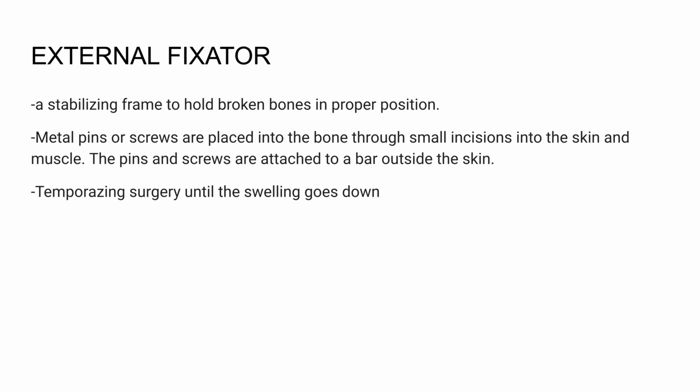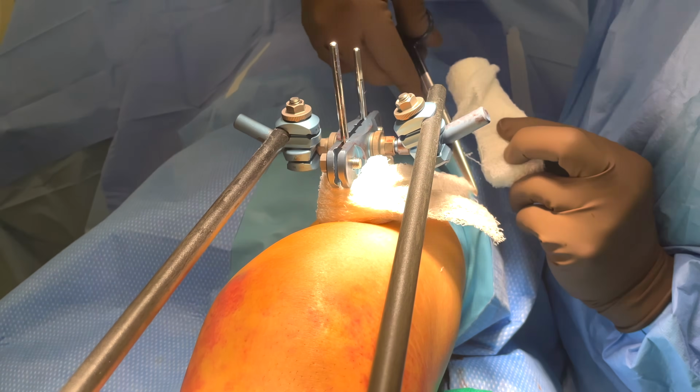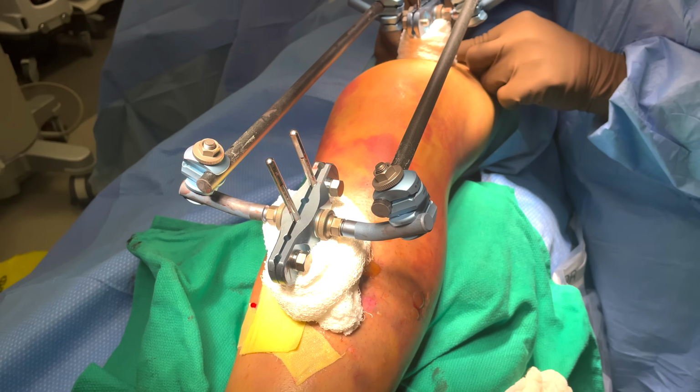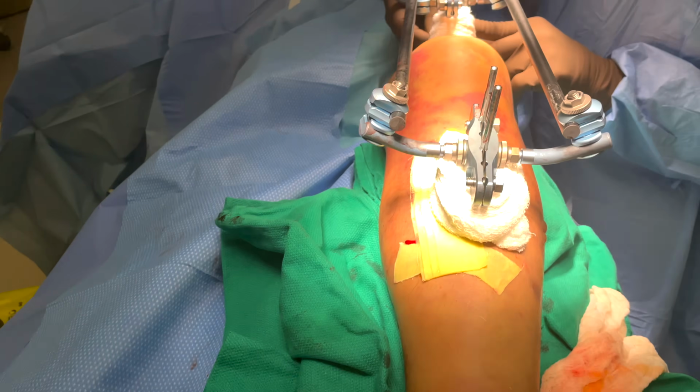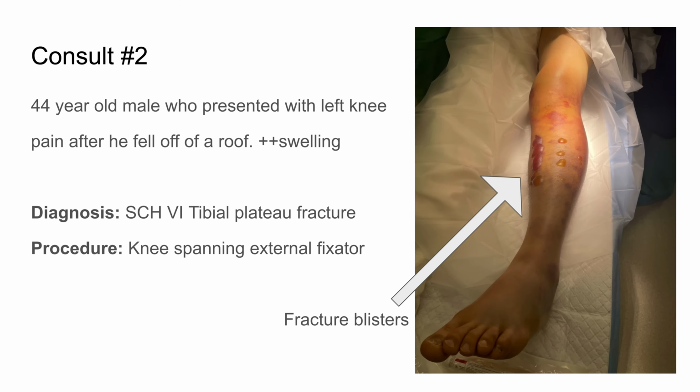An external fixator is a device that holds the bone in place, and we sometimes leave it in place for 10 to 14 days until the swelling goes down, and then we can take the patient back to surgery to do the definitive surgery. You can see here the rods in the video that are attached to the bone, and my assistant is applying Kerlix around these pin sites to keep them clean. But this is a tibial plateau fracture. There's a classification called the Schatzker classification, and on a scale of 1 to 6, this is actually the worst type of fracture that you can get in terms of severity. But for this patient, it was a temporizing surgery, and then I will do his definitive surgery.